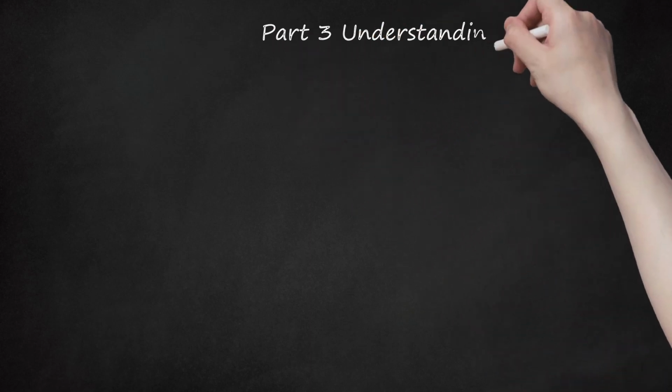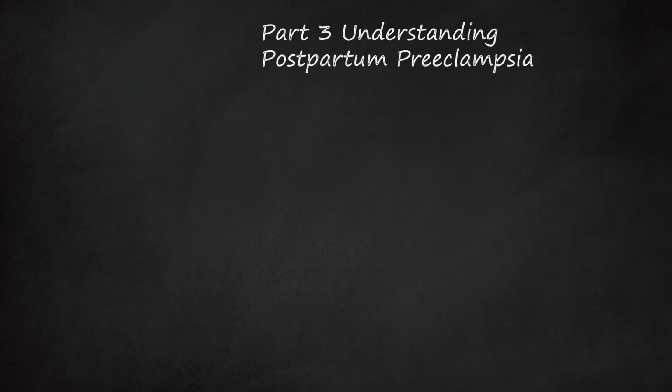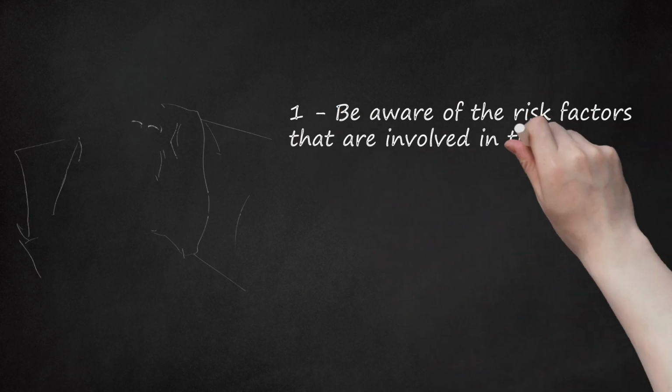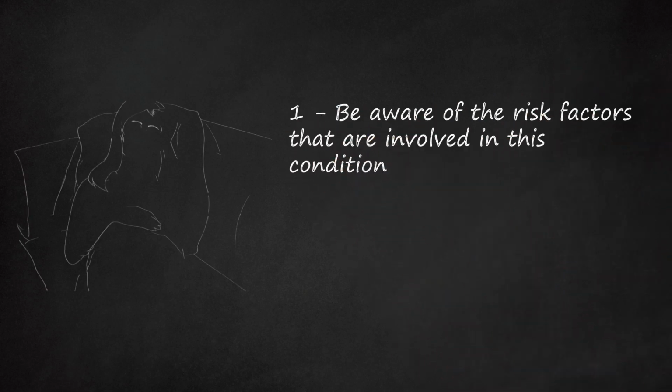Part 3. Understanding postpartum preeclampsia. 1. Be aware of the risk factors that are involved in this condition. There are some risk factors that can contribute to the development of preeclampsia after birth. These factors include obesity or excess weight. Many reports showed that the more obese the pregnant woman was, the higher the risk of developing postpartum preeclampsia. Hypertension, increased blood pressure, or the presence of proteins in urine is another contributing factor.